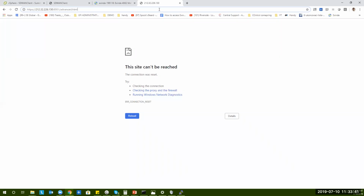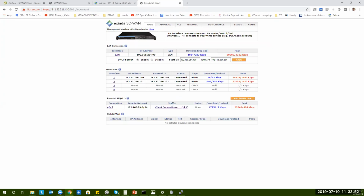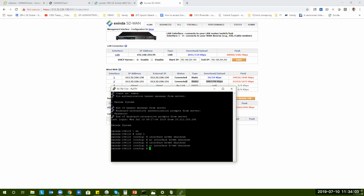So yeah, let's reload, so we are back online. So the first interface is working. Yeah, here we go, working. And as we can see, the second interface was more utilized because the first one was not working at all. So now let's kill the second one. So again, we'll go to BRVM6, shut down, so kill.